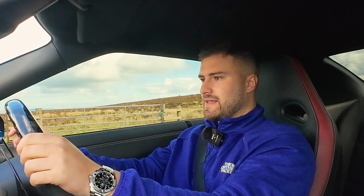3.98. The rear end just spun up so much. Yes, we're going to have to get some more heat into the tyres now. Right, on to run number 2. That should have let some heat into the tyres. Let's try run number 2.